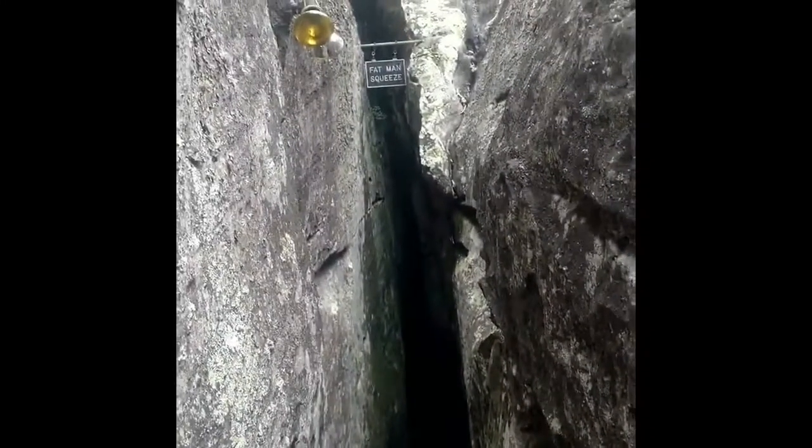Oh, it gets tight. There's a path in here. Oh, it's right here. It's called Fat Man Squeeze. I think that's a little insulting, but I don't care. I don't really care because I'm a fat guy and I'm squeezing through here.